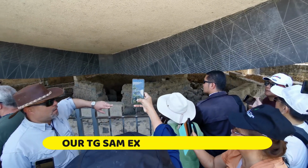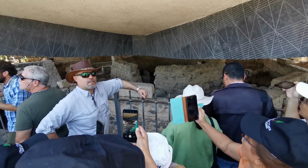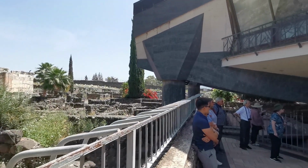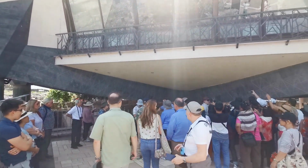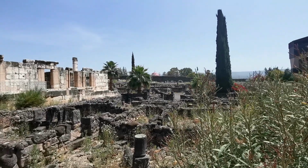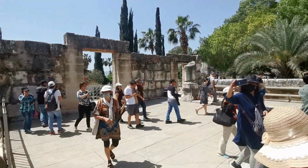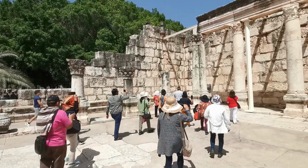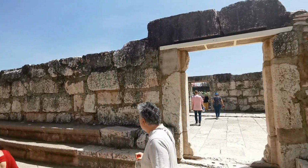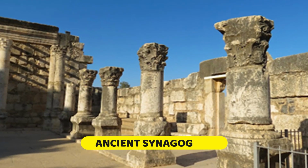Okay? So we're looking at one of those homes in the village of Capernaum. It was in the Capernaum synagogue that Jesus gave the sermon of the bread. "Whoever eats my flesh and drinks my blood has eternal life, and I will raise him up at the last day." Many believe the synagogue from this time was black basalt rock, which now lies beneath a more modern construction. The original synagogue was destroyed and later replaced in approximately 200 AD. The remains of the synagogue include one complete wall, the ruins of other walls, and several columns.